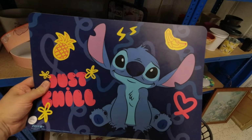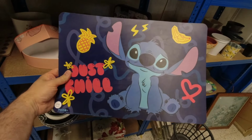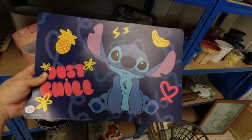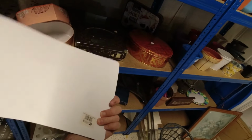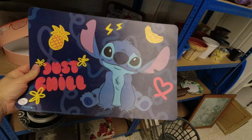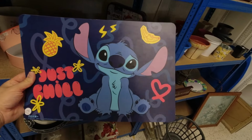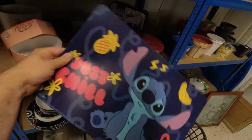Sorry about the darkness in here. Found this Stitch Just Chill mouse mat. 50p. I've not looked that up, it's probably not worth a lot, but Stitch is always popular, so I'll just grab it because it's so easy to post as well.